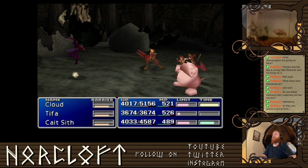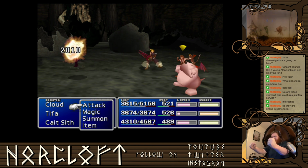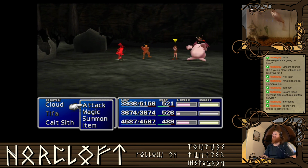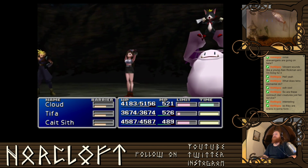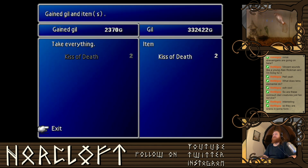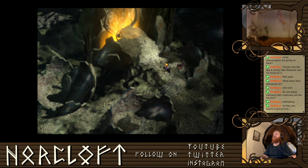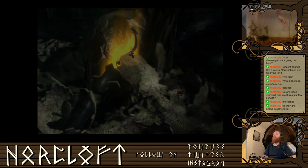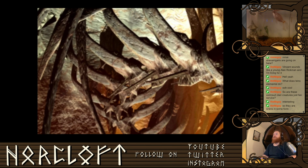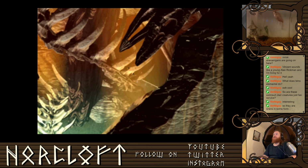I like something about the image of Cait Sith just being like, bang, and just hitting everybody in the area. That's fun. The kiss of death. That's all I need. Mega elixir. Okay. Sounds fun. These are bones of something. Nope. I'm gonna go this way. Alright, we're gonna go down that way. Okay.